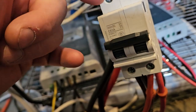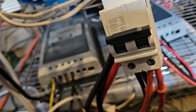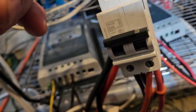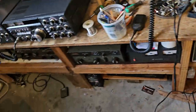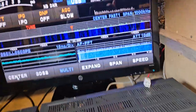When you get a spark with DC, it will not extinguish. It will literally just keep arcing and catch on fire. So flipping a switch on a regular AC circuit breaker can literally cause a fire. The reason is because we're looking at a voltage of like 70 volts or something like that.